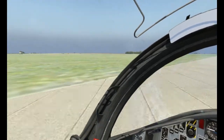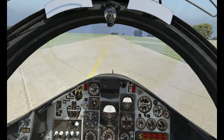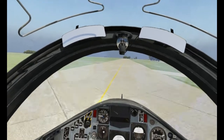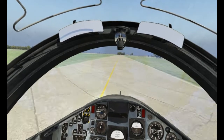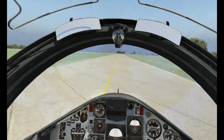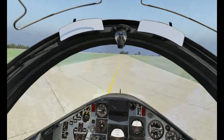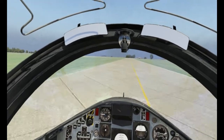Not so much with the Rift S. I've had a 4-hour session in this just last week, and it's really comfortable now that I'm wearing it properly, of course, and it just doesn't get hot at all. Maybe slightly warm, but I'm wearing it today on a very hot day.